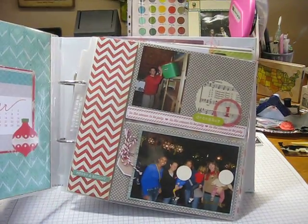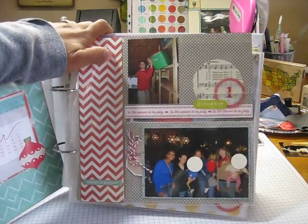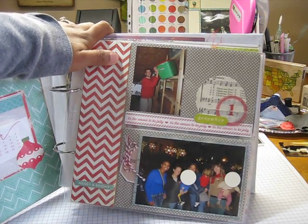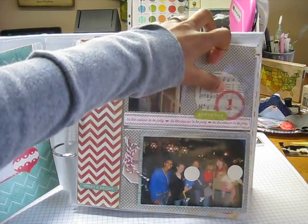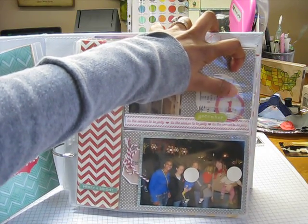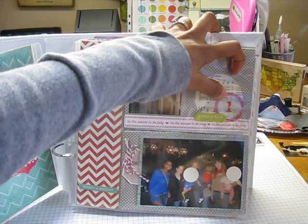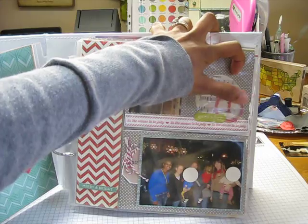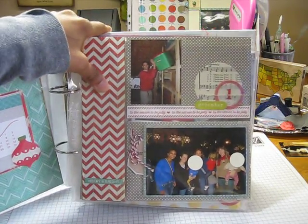This was day one, and since the album wasn't going to have a whole lot of color continuity, to keep it somewhat together, I used these crepe paper vellum numbers on every page. I did not switch to using different numbers. So that's the continuity throughout the album. You'll see all of my numbers 1 through 25 are the crepe paper numbers. So here it is, day one.